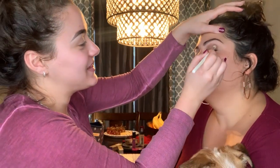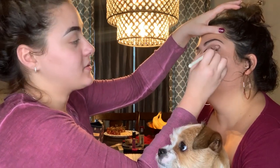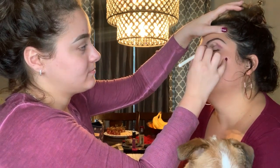Not laugh under these circumstances, okay? That's Miyagi freaking out. That's her other dog. He's a pug. I'm gonna finish blending this crease and we'll be right back.